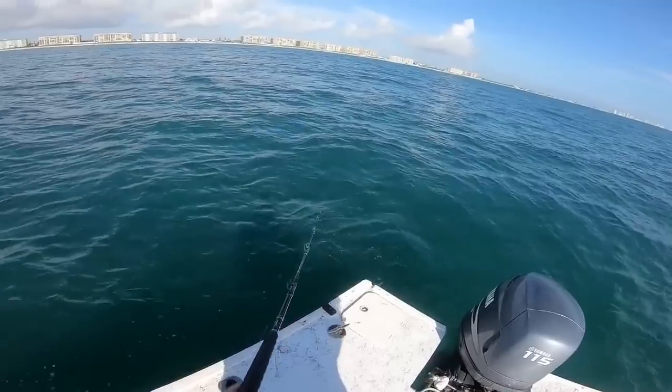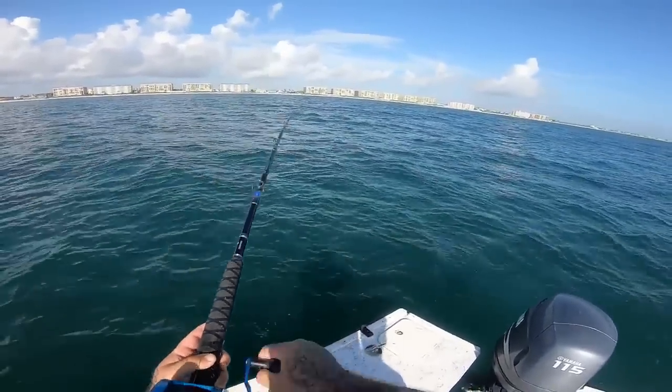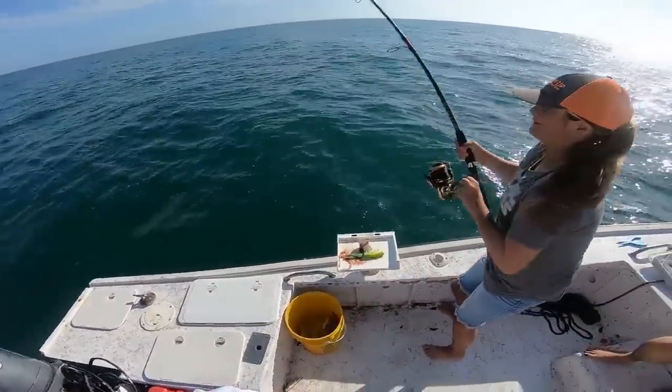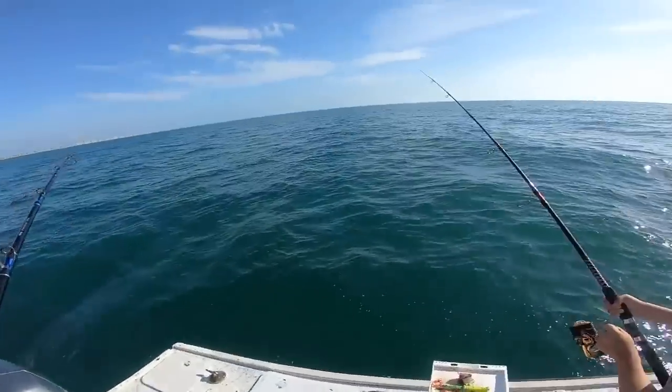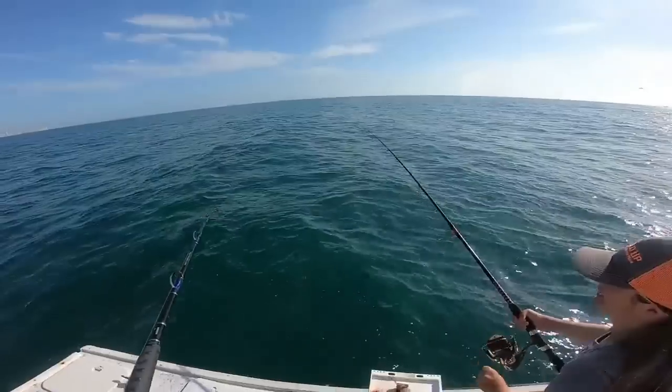Okay, hooked up. Hook this one up. Oh, grab it, Summer, grab it. Tighten the drag, tighten the drag. Okay, go ahead. Oh, wait. Keep going. It's just a small piece of bait. He's on there, just reel. He's on there.